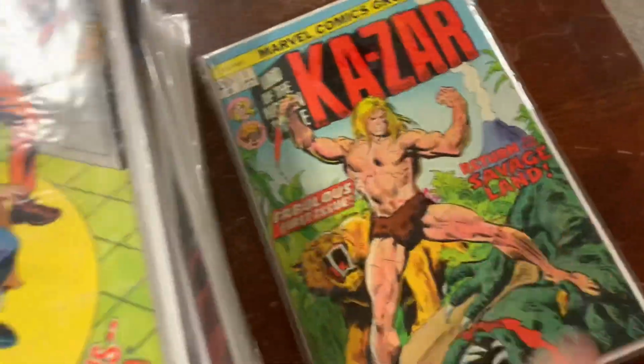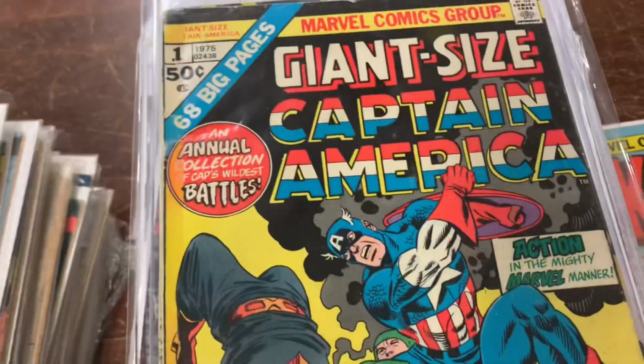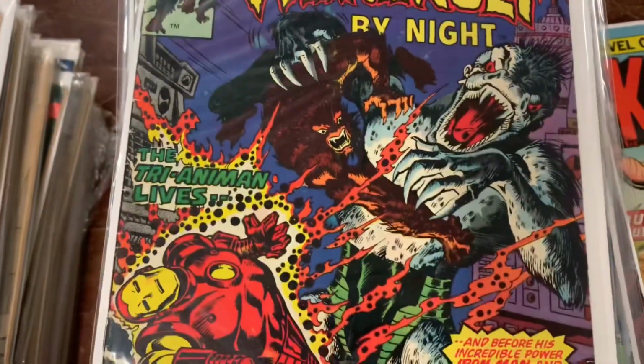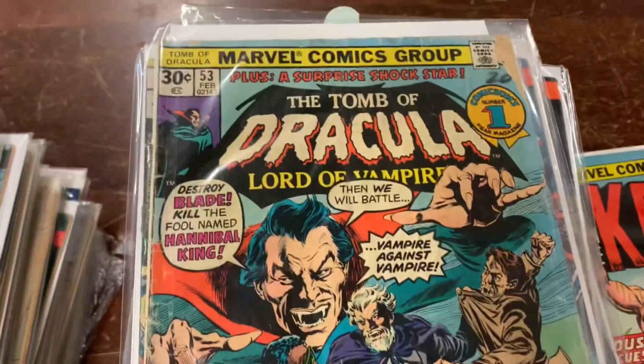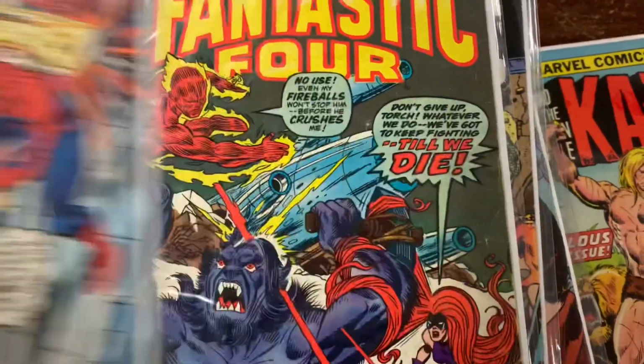And this is a Kazar. I think they want $30 for that one. Pretty good, but I ended up passing on it because it's a little bit rough around the corners, and I had somebody sitting there watching me, so it's kind of hard to really look at books and look them up when there's an employee sitting there just staring at you, like you're gonna take something. So it's kind of weird.